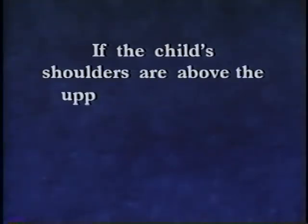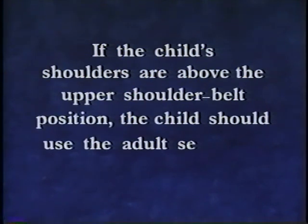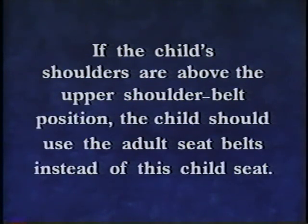If the child's shoulders are above the upper shoulder belt position, the child should use the adult seat belts instead of this child seat.